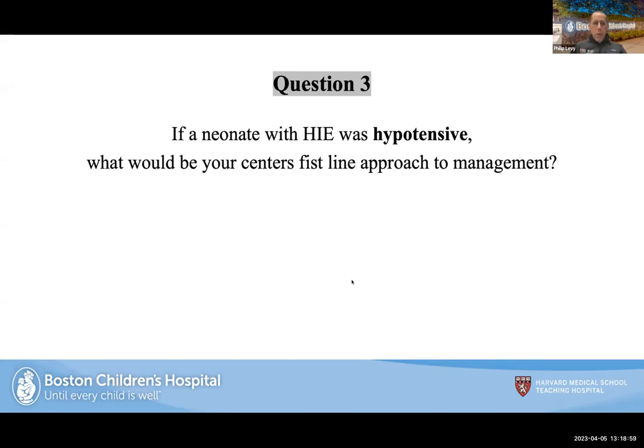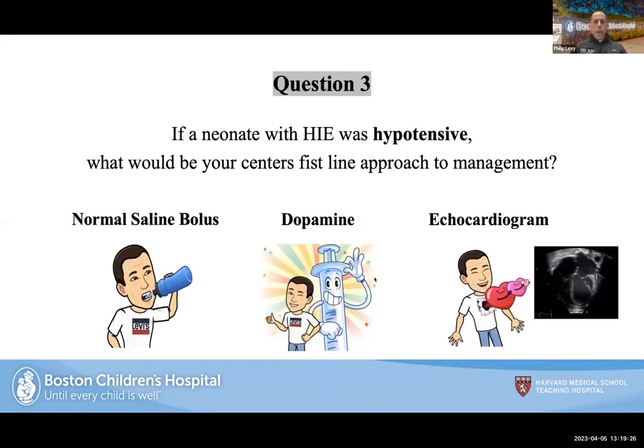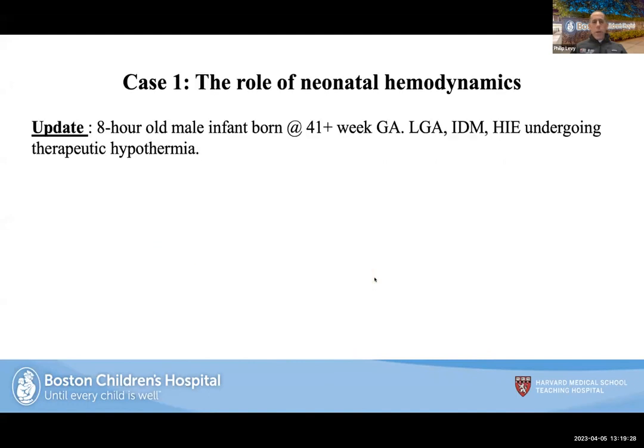So again, you don't necessarily have all the resources at all the major centers, but I'm curious to see what people would put here. Give it another 5 seconds. Good. So normal saline bolus, trying to think about preload, an inotrope, trying to think about contractility. Nobody wrote start prostins. One person wrote obtain an echocardiogram. So basically, again, looking at the surveys that were done out there.